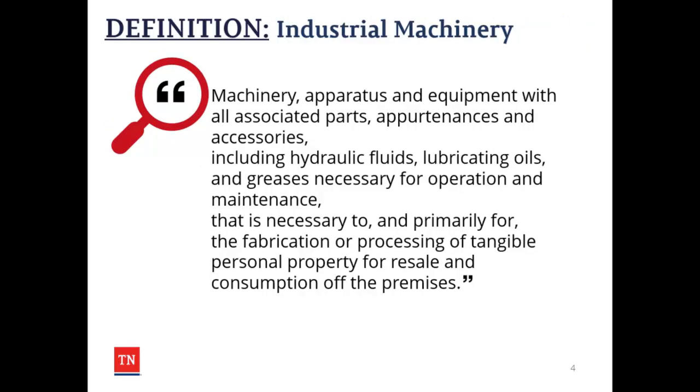Industrial machinery itself is defined as machinery, apparatus, and equipment with all associated parts, appurtenances, and accessories, including hydraulic fluids, lubricating oils, and greases necessary for the operation and maintenance that is necessary to and primarily for the fabrication or processing of tangible personal property for resale and consumption off the premises.